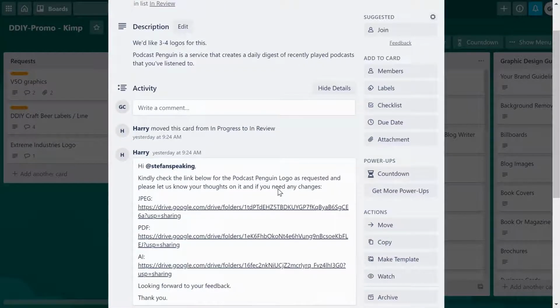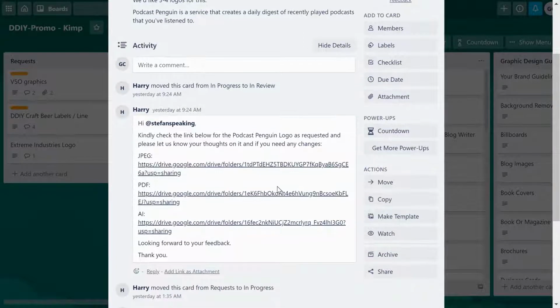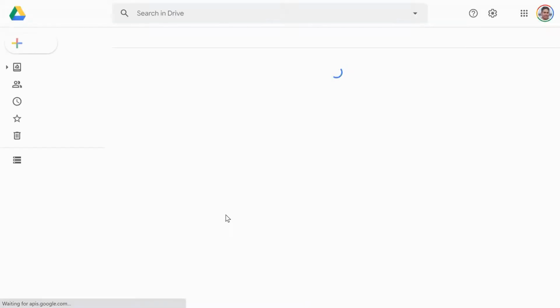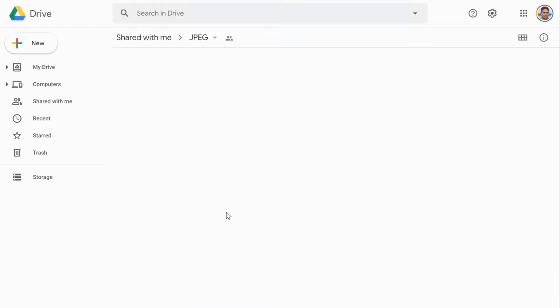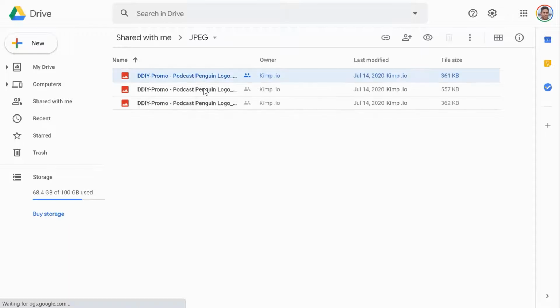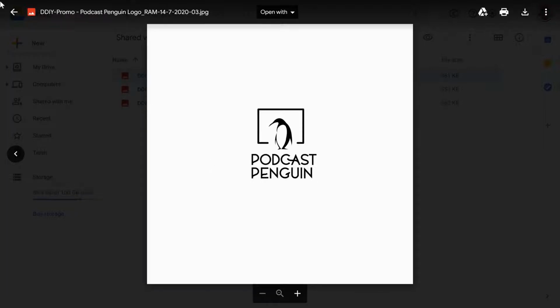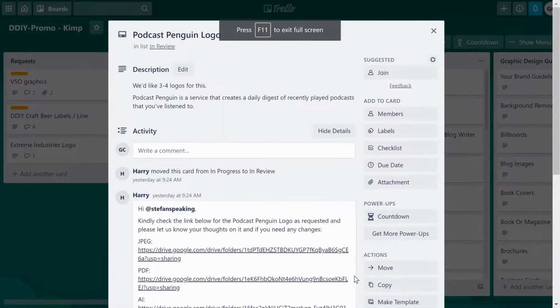So we asked for a couple of logos for a little project here. And what they do is they deliver as links the actual files themselves and the source files if you want to see in Adobe Illustrator. So if you click on the link, it takes you to Google Share Drive where you can just double click and download and view your images. So I click that and you can see a couple variations for this logo we had created. It's still a work in progress. So now back to Trello.